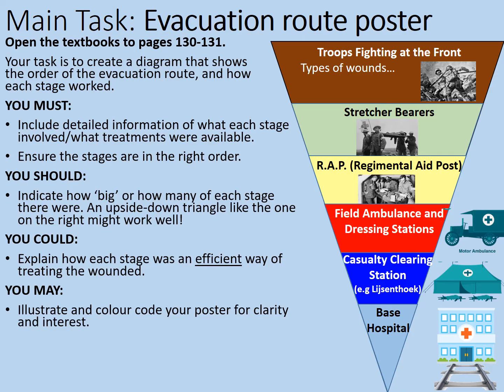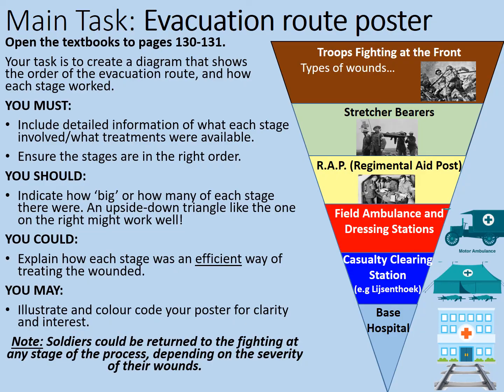Bear in mind with this, you don't need to be a wonderful artist for it to be effective. In fact, your pictures can be absolutely rubbish, and it can work just as well, because you're just processing that information again. One quick note though, soldiers could be returned to the fighting at any stage of this process depending on the severity of their wounds.